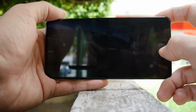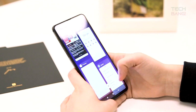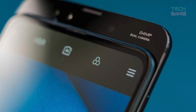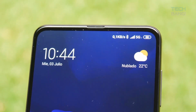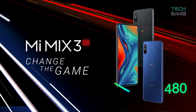It provides a suite of hardware that includes a maximum of 10 GB of RAM and 256 GB of storage space, as well as a dual rear camera system, 24 megapixel plus 2 megapixel, with a dual front camera, and the 3800 mAh battery delivers decent life. The price ranges from $450 to $480.